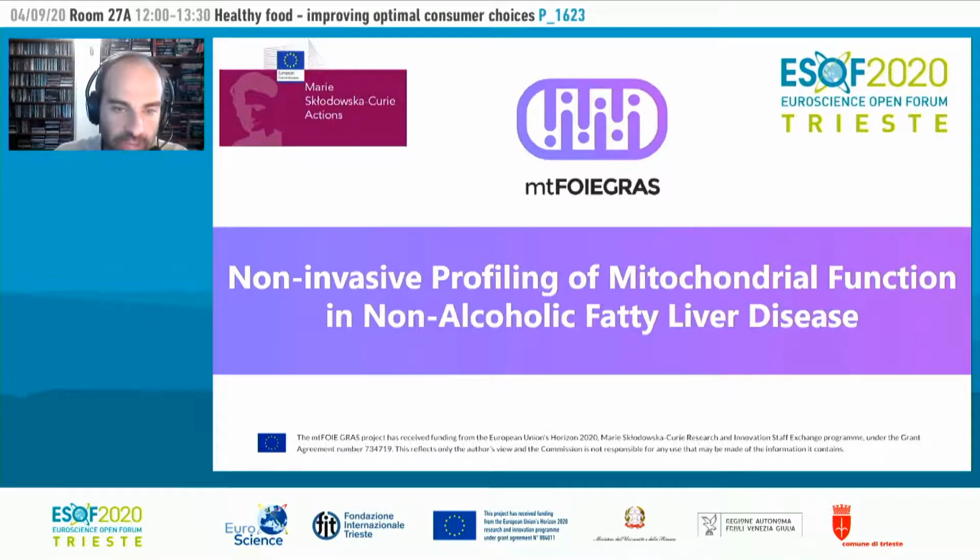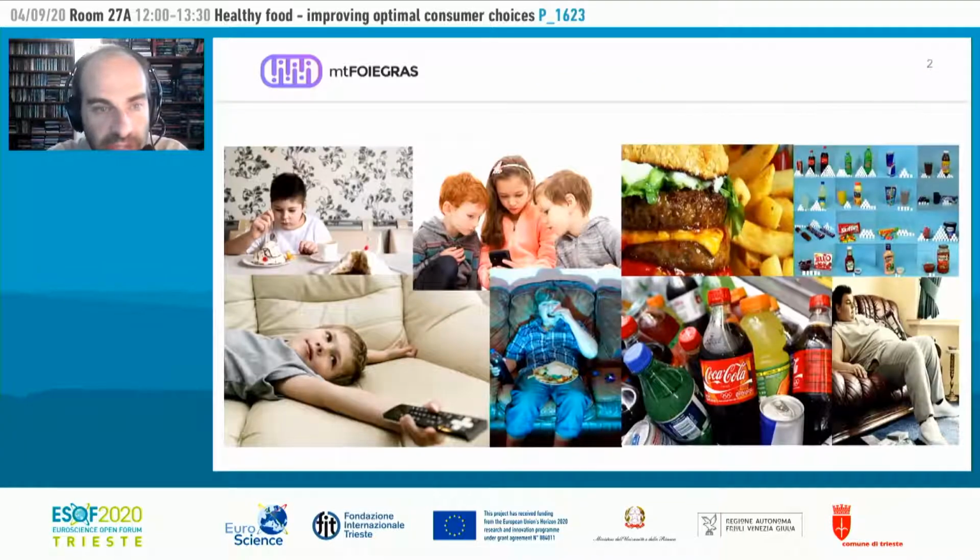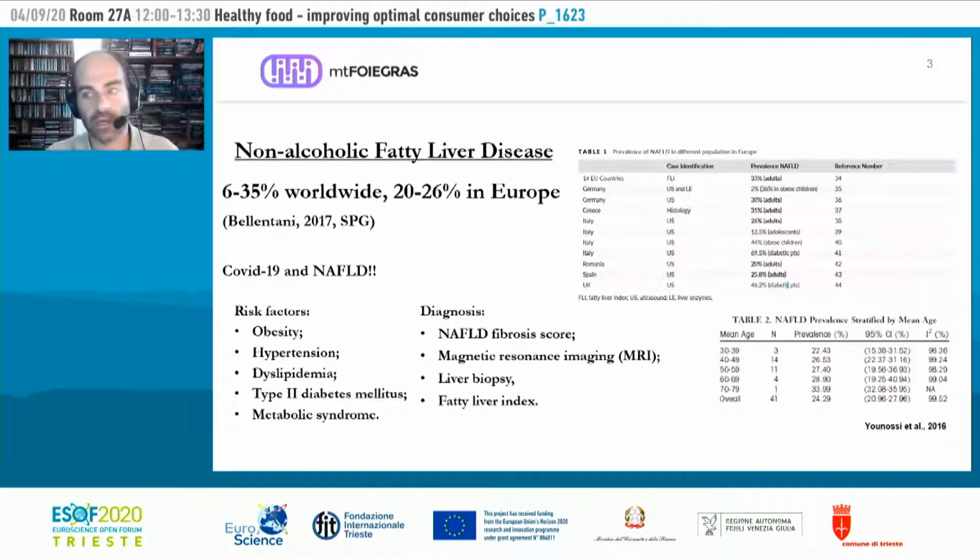And because we are in a session related with healthy food, I'd like to share some images of certainly something that's not healthy food. So nowadays we are having a terrible public health problem, and I'm not talking about COVID-19. I'm talking about obesity that starts very early in childhood. So if I give you some numbers, you'll understand what I mean.